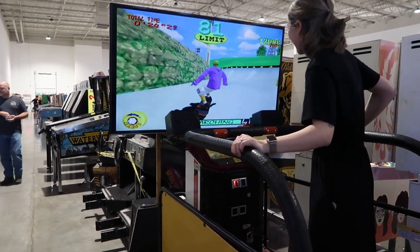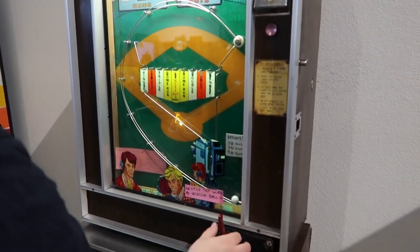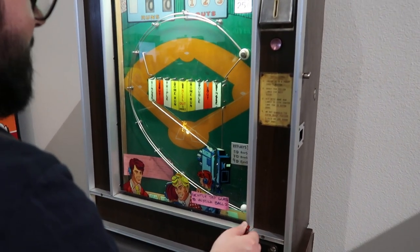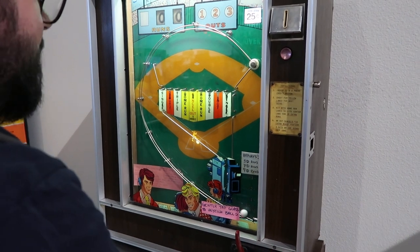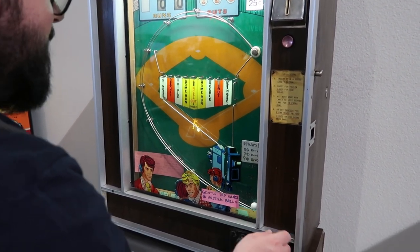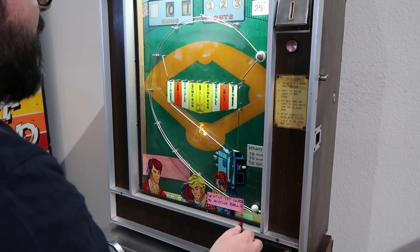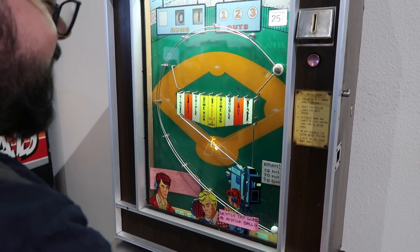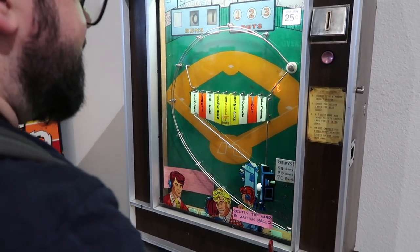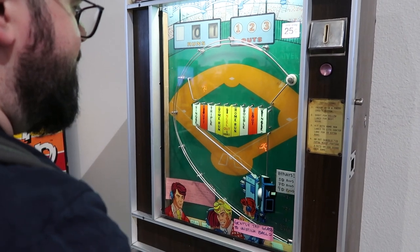Keith, go. We're doing mini baseball now. Oh, hard enough. Not hard enough. Got a home run? First, go. How was that one? Double. And run. Run!